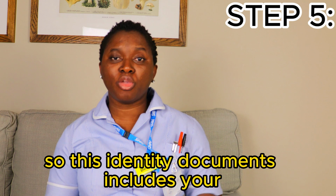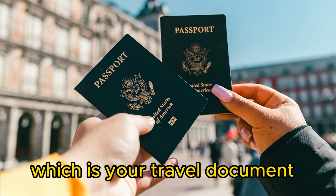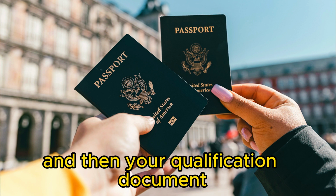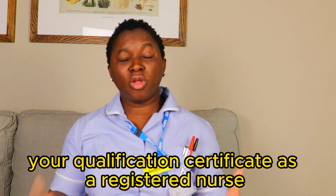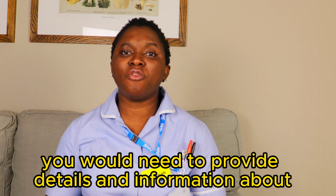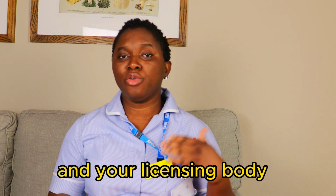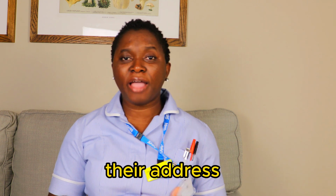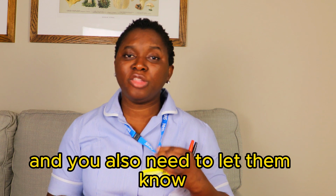The identity document includes your international passport, which is your travel document, and then your qualification documents, which are your registration certificate, your qualification certificate as a registered nurse, and your Nursing and Midwifery Council license. At this stage, you would need to provide details and information about your school and your licensing body, their address, their email, and phone number if they've got any. And you also need to let them know.